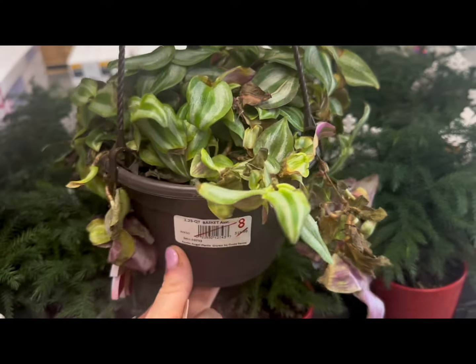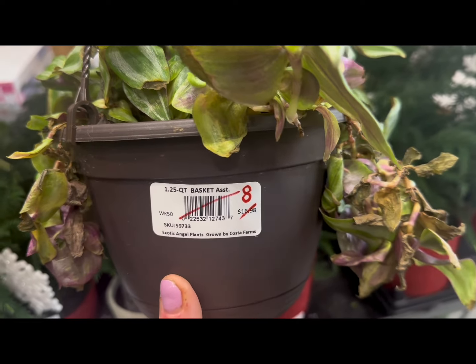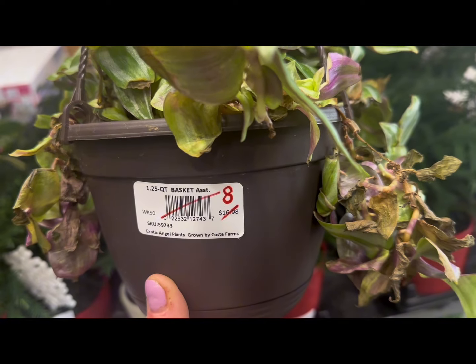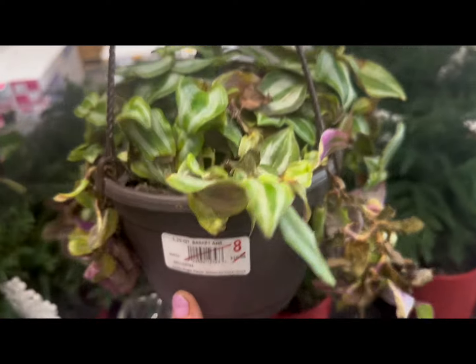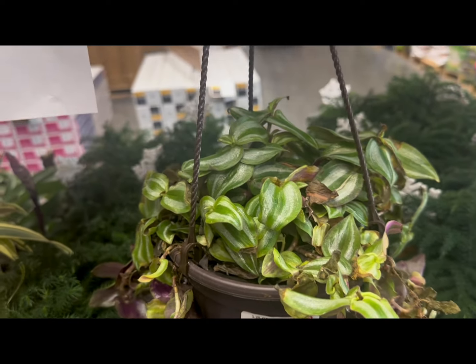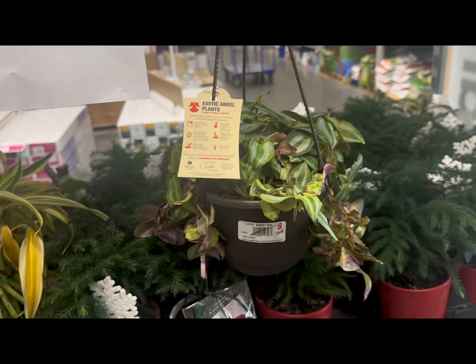Let's take a look at the pricing. Same dark brown colored plastic container, 1.25 quart basket. Original price was $16.98. $8, guys, $8 for this beautiful tropical stunner. Let's give this plant its tag back and let's keep moving, guys.